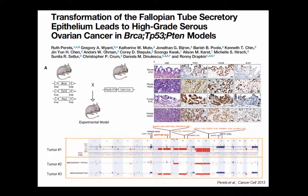Right? So we saw amplifications of MYC, which is the most commonly amplified gene in high-grade serous ovarian cancer. We saw amplifications of KRAS, which is actually not mutated in high-grade serous cancer, but is amplified in human disease. We saw loss of INPP4B, which is a tumor suppressor that Lewis Cantley has been studying in the context of PI3 kinase pathway regulation, and that's lost in these tumor types.